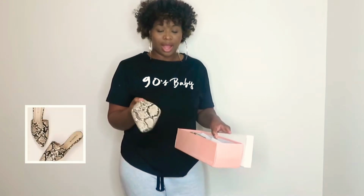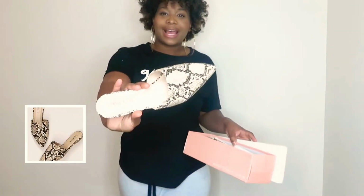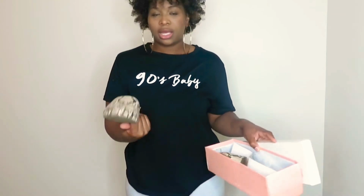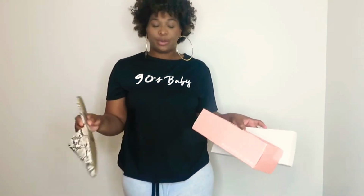But I got some more mules, you guys. This is with the snakeskin print. I don't know why I'm so into these shoes right now. I just feel like you can either dress these up or down. When you're just trying to be cute on the go, you can just slip these on with jeans or a skirt, it doesn't matter. Just have a cute little outfit. It can dress something so simple up.